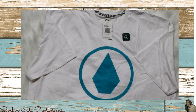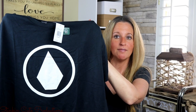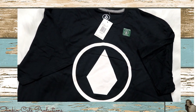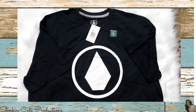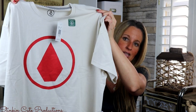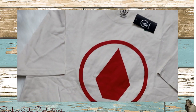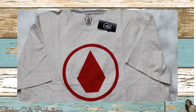That is so stinking awesome. I paid $14 for this Volcom shirt. I also picked up this black and white Volcom t-shirt for Ray, and these are in the size of extra large, and what I love is that their t-shirts go up to triple X, which is amazing. And the last one that I picked up for Ray is this tan and red Volcom. These are a steal. This is such a great buy. $14 for a Volcom t-shirt, awesome.